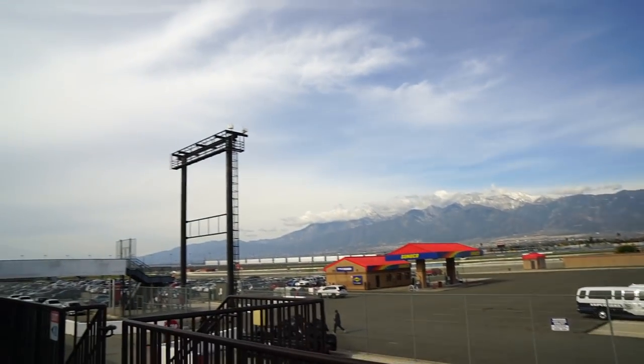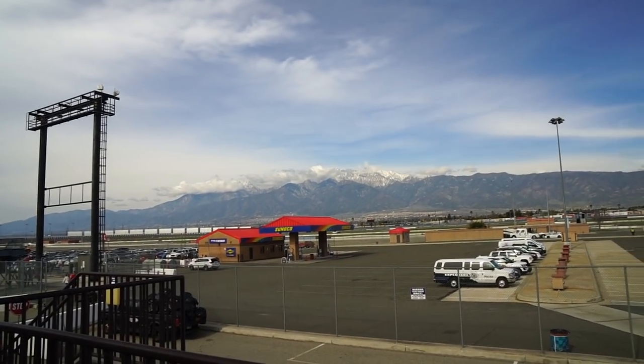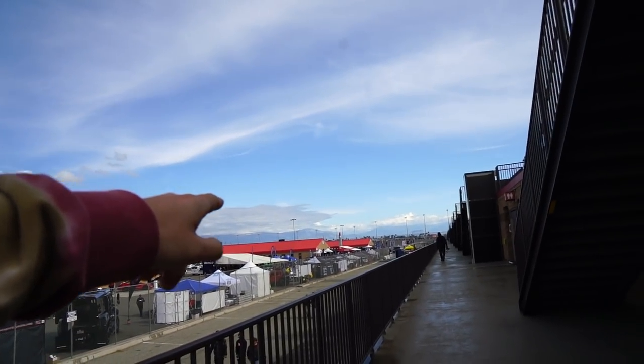Okay, and just like that, we are here at the OC Festival of Speed. So I was here yesterday, it was really rainy, but we have some nice weather today. And look, there's even snow right over there in the mountains, so that's cool. We're getting ready for the hypercar driving experience, so all the hypercars are gonna go out on the track.